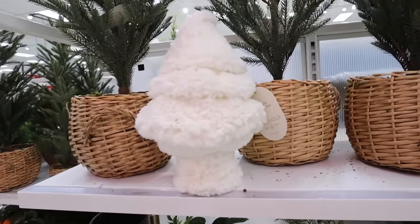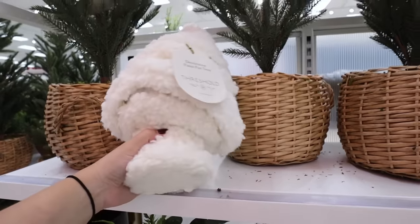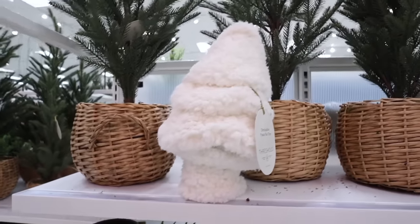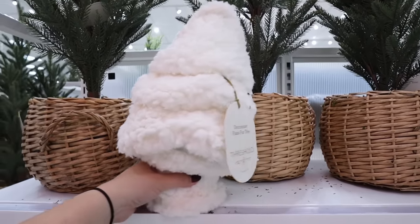Oh my gosh, I did not think I was gonna find one of these in person. This is the decorative faux fir tree. This is, I think, $20. Yeah, this is $20. It also comes in green. I'm dying to find the green one because I wanna see what shade of green it is.